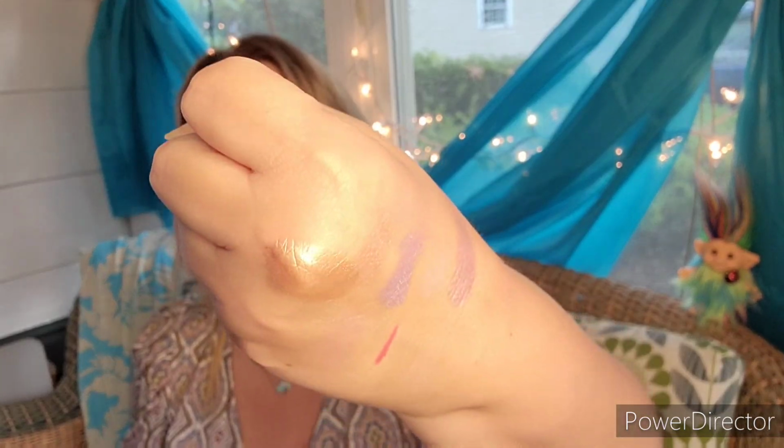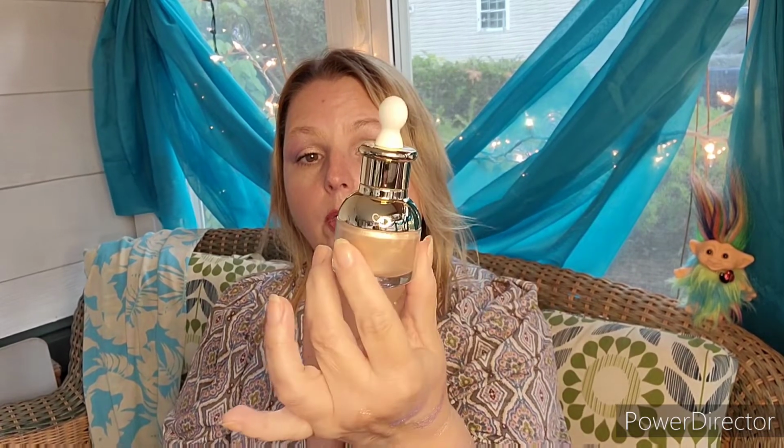Oh, I did kind of rub it out on the back of my hand too, so you can see it does pack quite a bit of a shine. But it definitely is a good match for my skin tone. This lip color is a bit much for me though, I gotta tell you. Definitely need to tone that down some. I do like the shade of this. I do think a little bit it's going to go a long way. Like this amount will last you for quite a while.